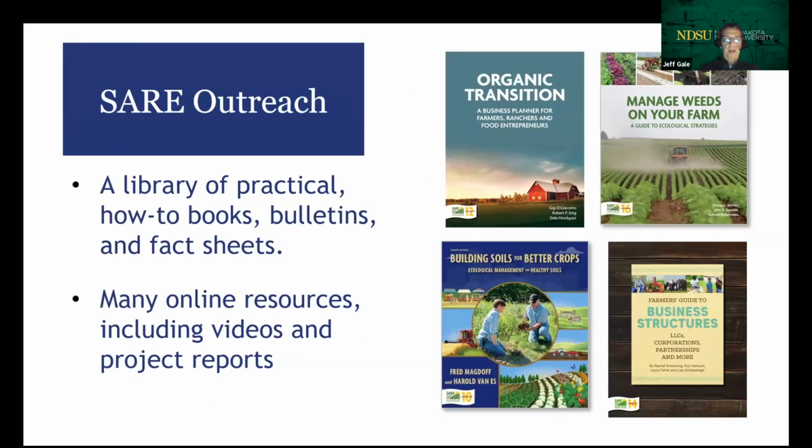So one aspect of SARE is its outreach program, and they have a whole library of practical how-to books, bulletins, and fact sheets. I've just put the covers of 4 of the books up here. One is on organic transition. That's kind of a business planner for those who are preparing to enter and begin organic production. Another very popular book is Managing Weeds on Your Farm, or Building Better Soils and Cover Crops. And a little bit different slant.